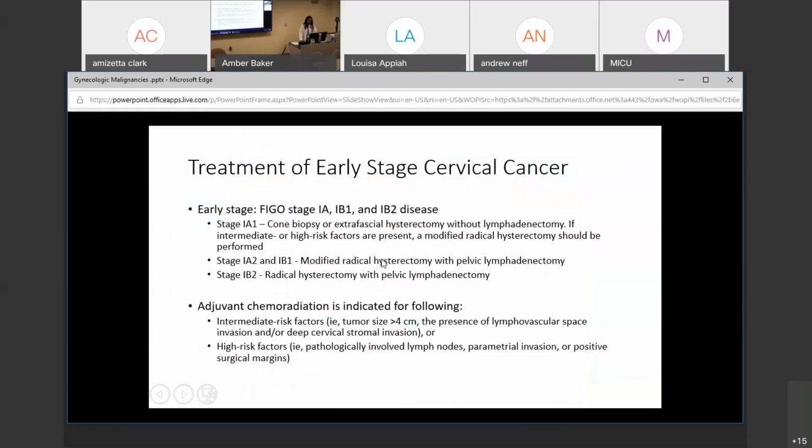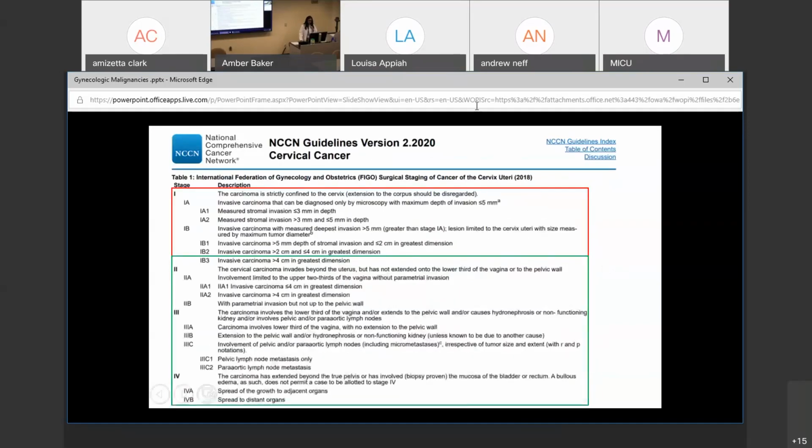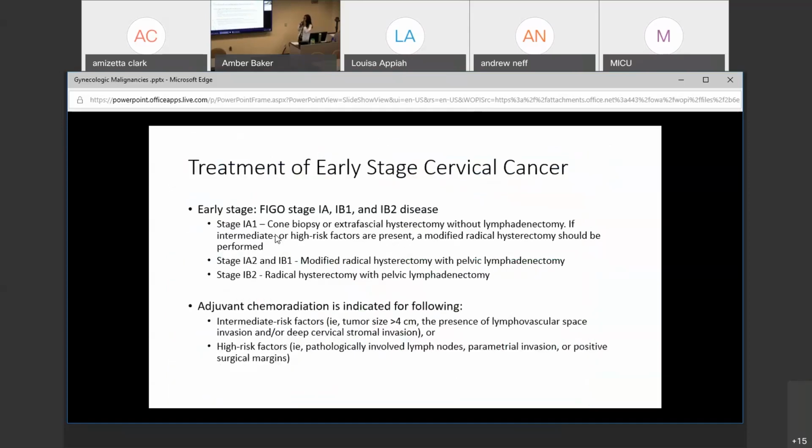Okay, so moving on to treatment. First I'll talk a little bit about early stage cervical cancer, and then we'll go on to more advanced stage. Early stage, like I said, is everything up here, anywhere between stage 1A to stage 1B2. In these patients, if they're very, very early stage, we can typically just get away with doing a cone biopsy, or you can be a little bit more advanced with the hysterectomy.